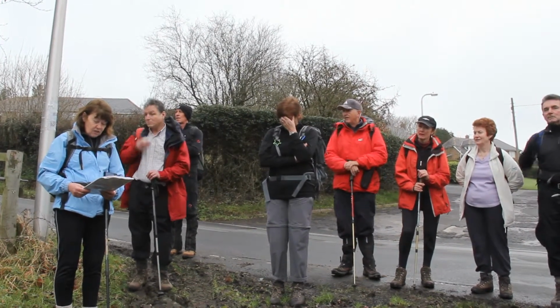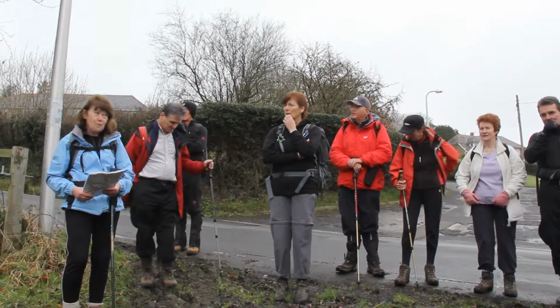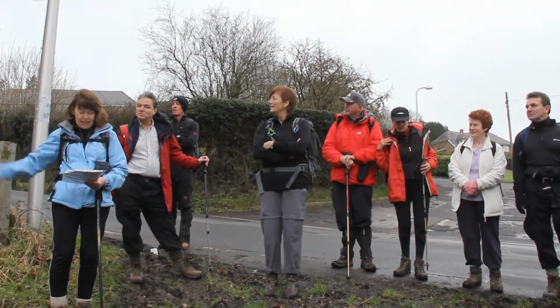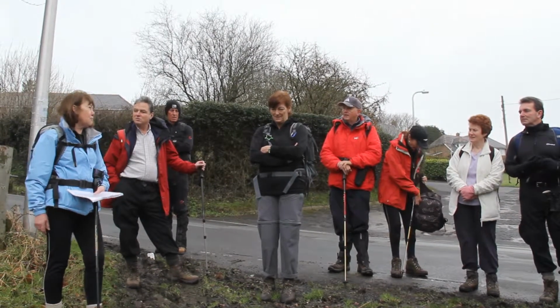But this barn on the outside was part of a defensive military appearance. It's got a curtain wall, because this was frontier country in medieval times, lying between the Norman-occupied Swansea area and the Welsh kingdom of Kidwelly.